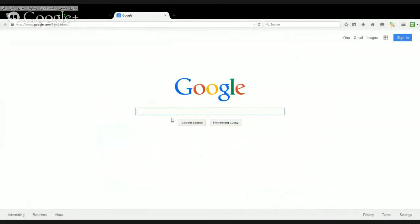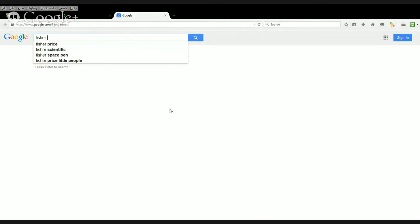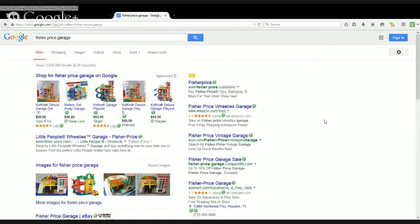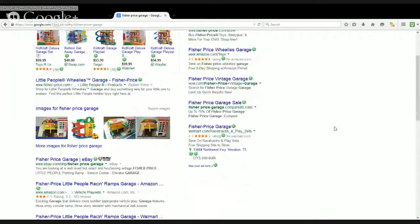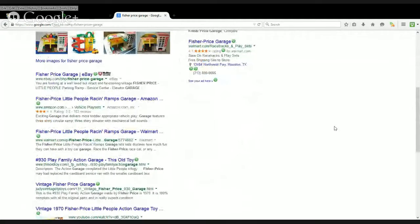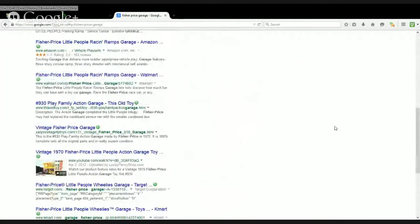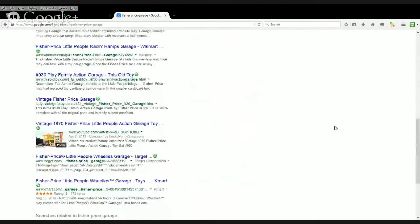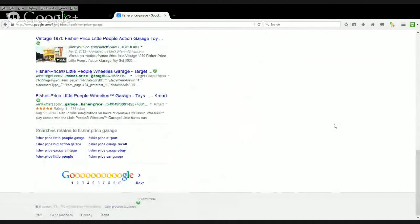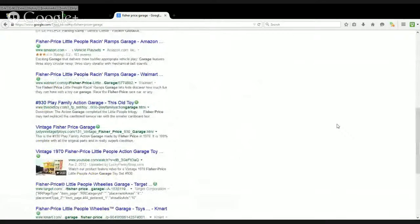And so what we're going to do is we'll come over to Google, and we're going to type in Fisher Price Garage. Okay. And see, here we got a lot of pictures of a lot of different places that sell the Fisher Price Garage. And you can see there's eBay, Amazon, Racing Ramps Garage, the Little People Racing Ramps, Family Action Garage, Vintage Fisher Price Garage, a lot of different garages on here.